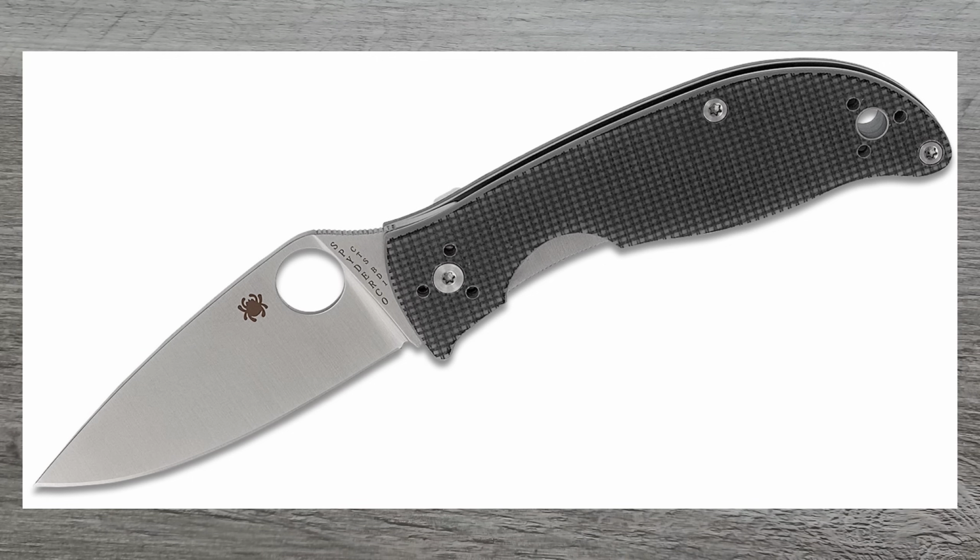I think it's one of the less offensive looking Spydercos. The CTS-BD1 steel is okay, right? It's certainly better than the 8Cr13MoV that Spyderco puts on their $50, $60, $70 knives. No, pass. The Polestar is way better. It's a little more expensive, but not anything absolutely crazy. It's very near what I would call a budget knife.